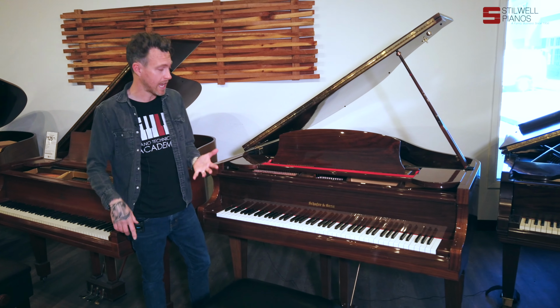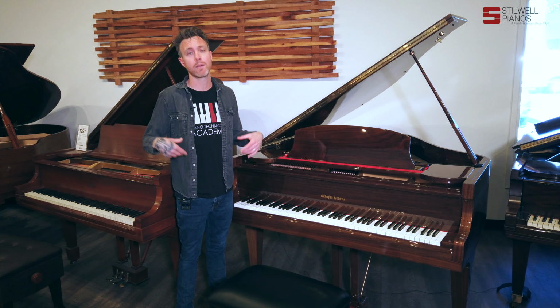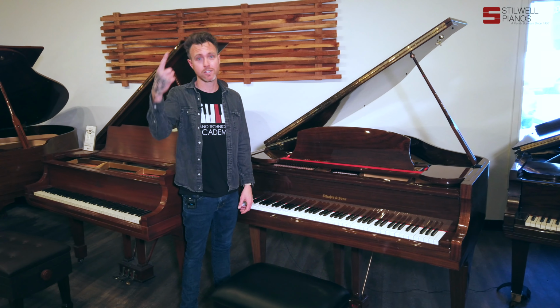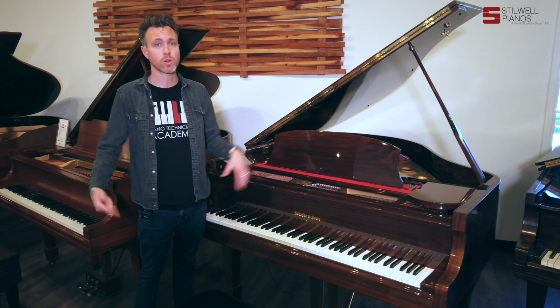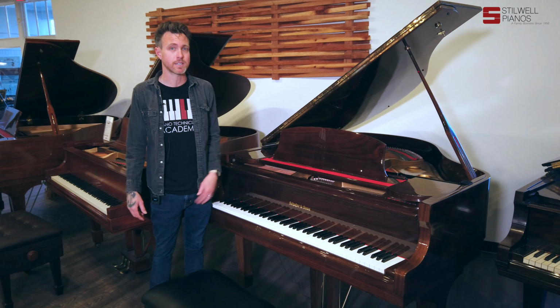So Kohler & Campbell, Conover Cable, Schafer & Sons, Sherman Clay, Henry F. Miller, I mean, there's so many names, and they'll just stencil them on a different manufacturer, usually either Samick, Pearl River, or Dongbei. This particular piano is a Samick piano. So these are the same pianos as Kohler & Campbell, Conover Cable, basically anything that Samick makes.